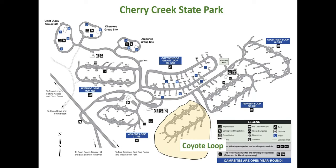The next loop is the Coyote Loop. Coyote has 18 full hookup campsites.